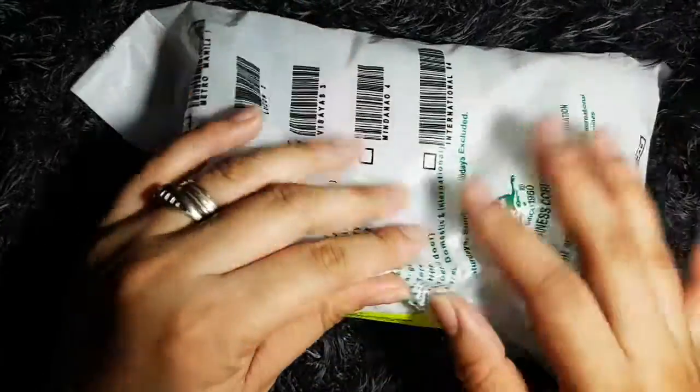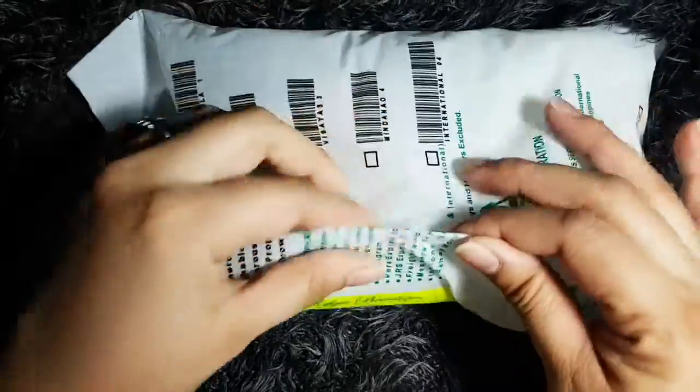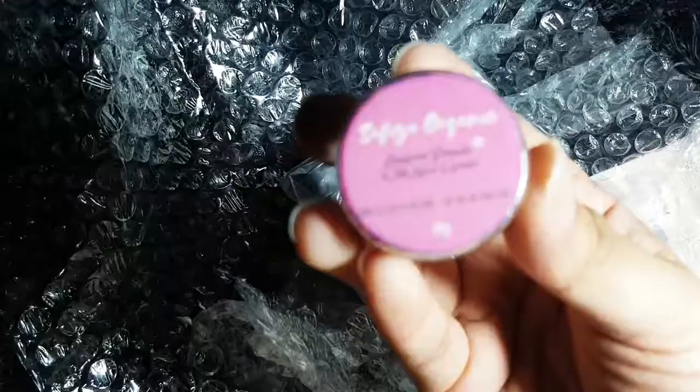So, meron tayong package from Safiya. Yes, Safiya Beautique. And let's see what's in there. Ang tatak niya is Anastasia. Ayan. Ito yung naka-bubble wrap lahat ng package para safe na safe.